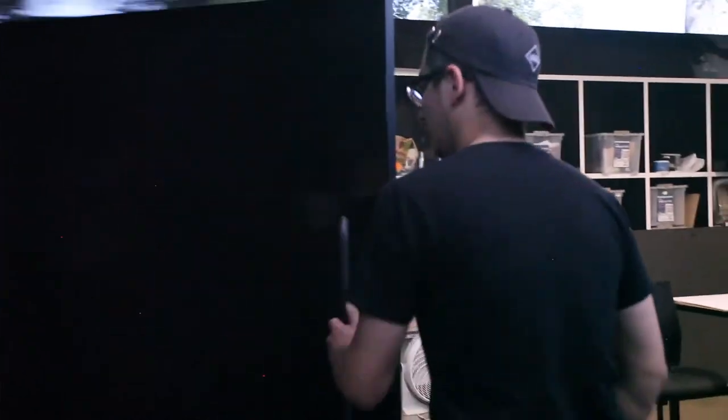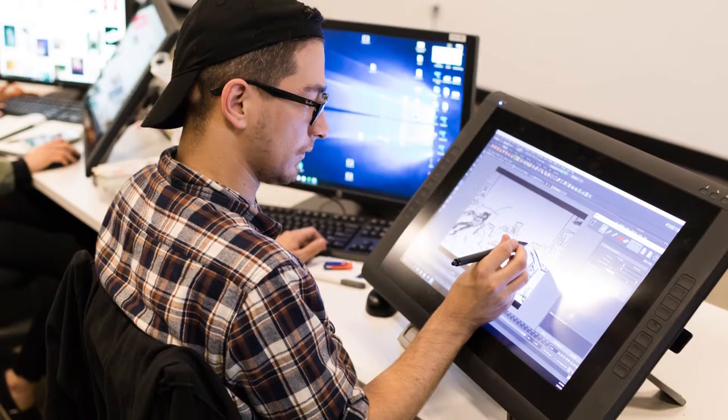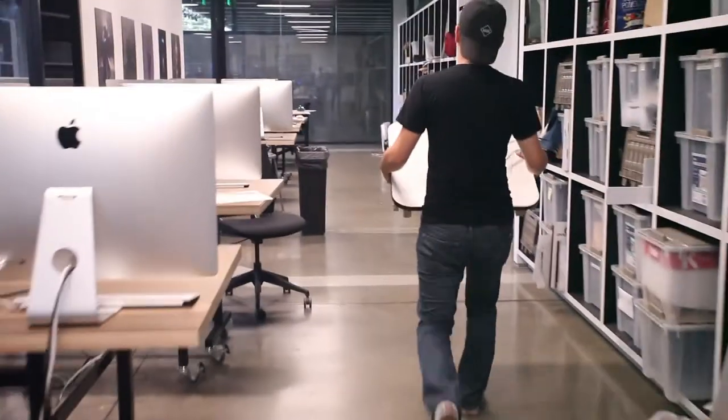I went to community college. I took some art classes and increased my fundamental skills. While I was there, I also took ArtCenter night classes to get a feel for what it's like to be here. This is a light table, and it's a very essential tool in traditional animation.